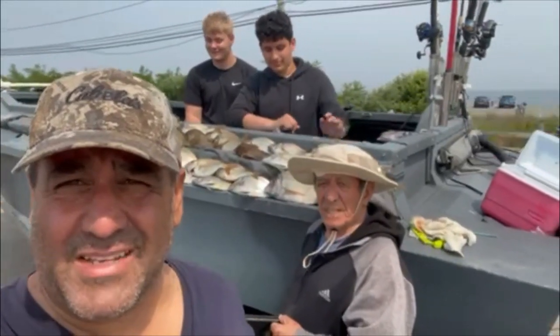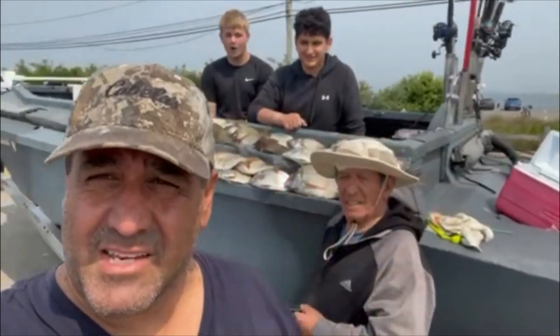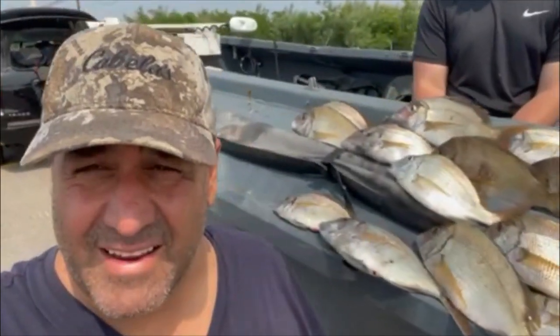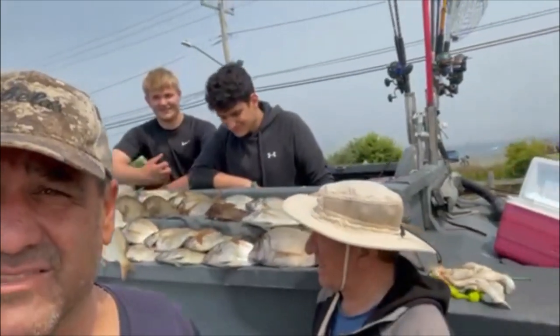All right, here we go. I got the boys out. We got the Suzuki running the Duckwater. Pop, Uncle Jack, bunch of porgies. Look at that. Did all right. That's pretty good, right? Oh, a sea robin. We stuck a sea robin in there because we're going to eat them.